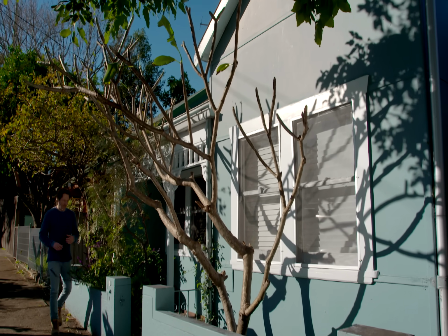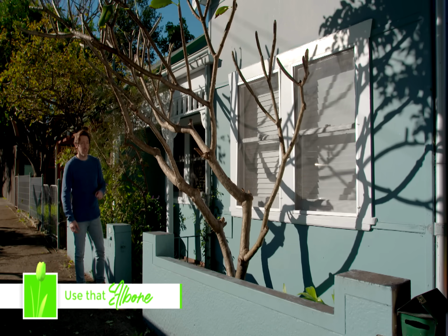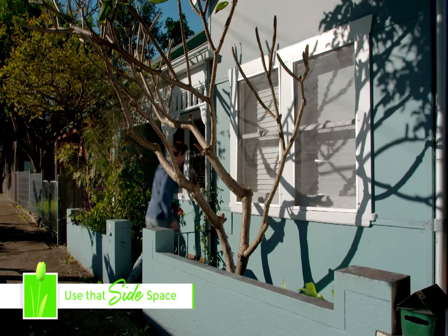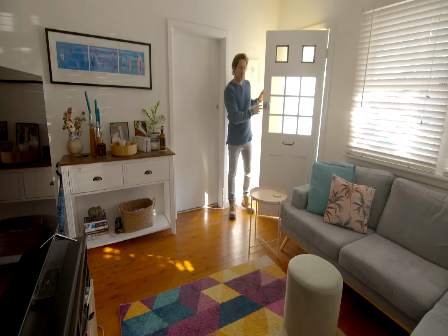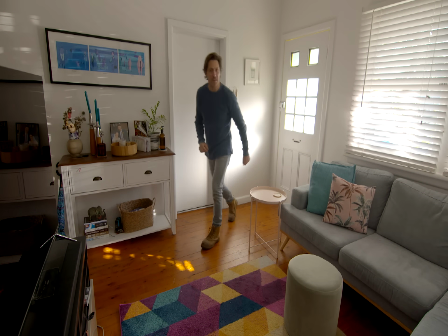You know the old saying, no matter how big or small, your home is your castle. And this little cottage is a beauty. It's charming, cosy, and perfect for the young professional couple that live here.